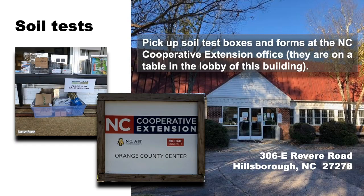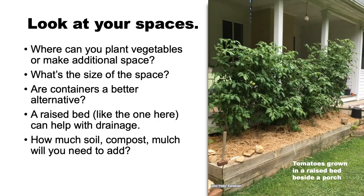Look at your spaces and think about what would work best for you. You might intermingle vegetable plants among existing flowers and shrubs, or create container gardens in sunny spots, or build a raised bed like the one here to help with drainage. Keep in mind, smaller spaces are easier to maintain and take less resources.